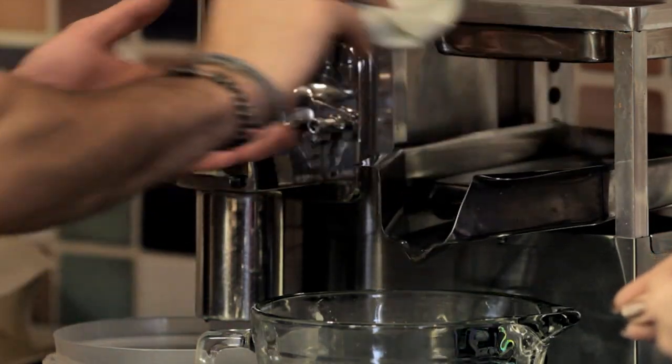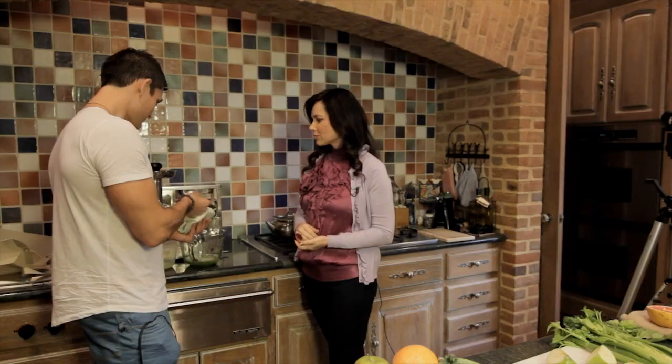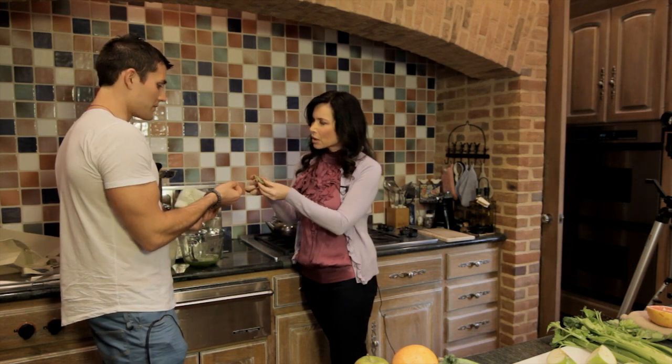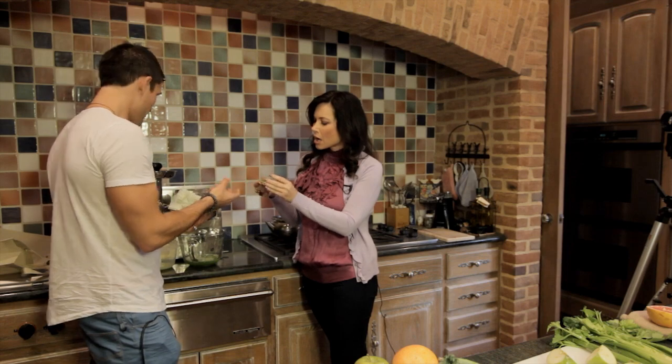Yep, and I'll show you what's left here in the filter bag. This is what's left. Oh my gosh. The pulp. And you can feel how dry it is. You're right, it's almost like cardboard or paper. Like recycled paper. Wow, how amazing. Oh my gosh, I love it.